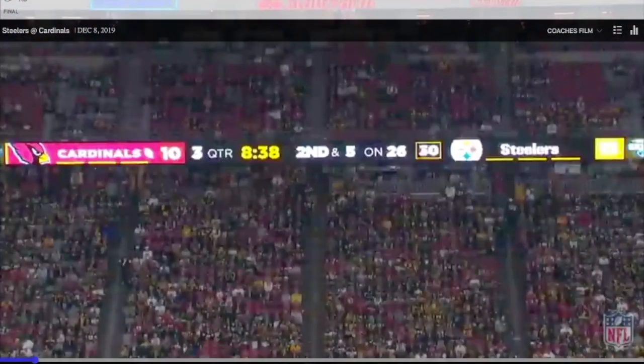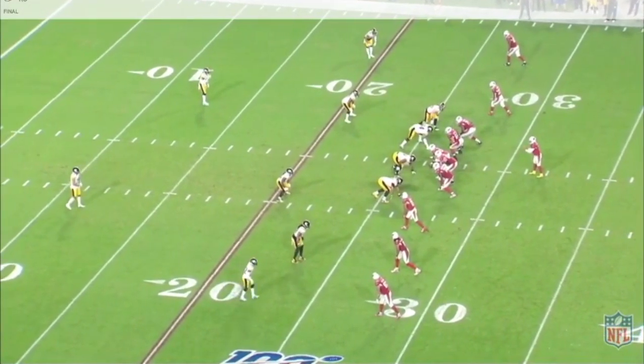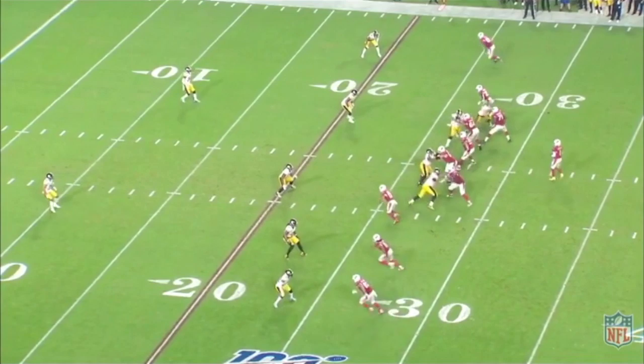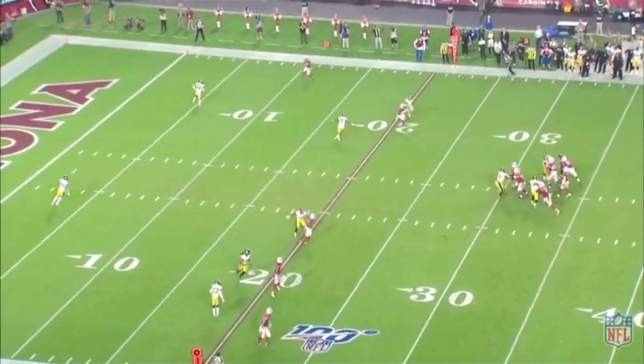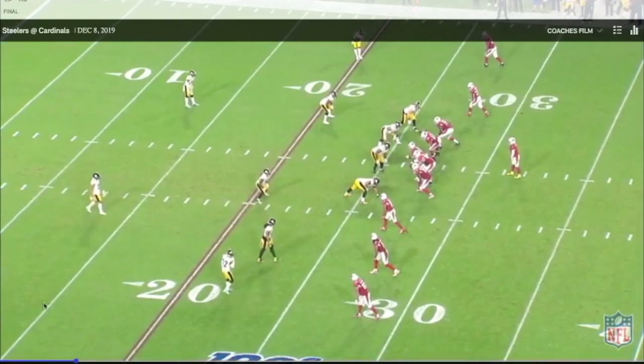And when Murray eventually declares, you'll see his shoulders turn towards it, and by the time Murray's ready to make the throw, Haden is already driving on the out, and he's able to undercut it for an extremely impressive interception, maybe the most impressive so far of his Steelers career.